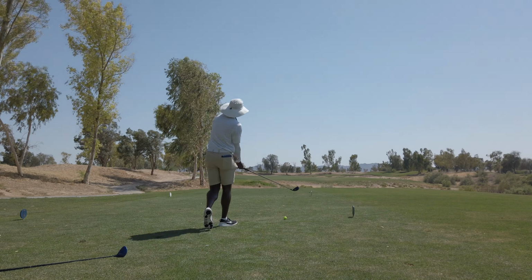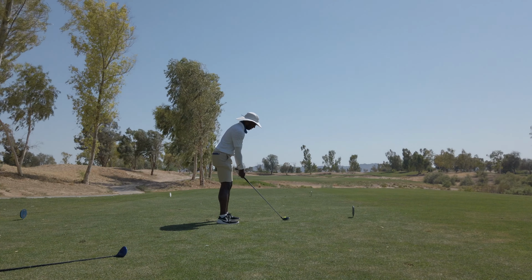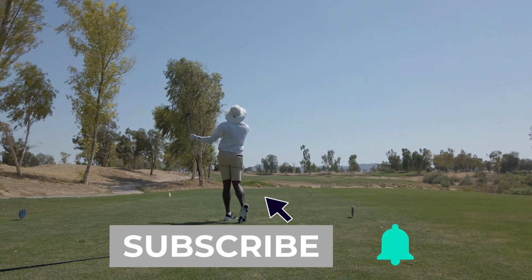Hey, what's going on, everybody? It's Kenny from the future. It was really windy out here, so I'm just going to talk you through what I'm doing on the course. It's a relatively short par four. I knew a 200-yard shot would be able to get me right into the fairway and have a short iron in or a wedge in.